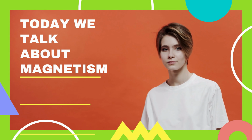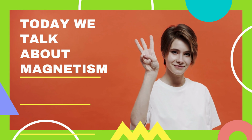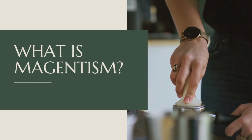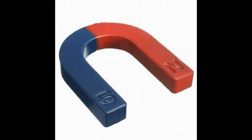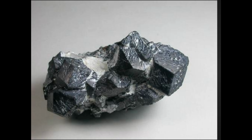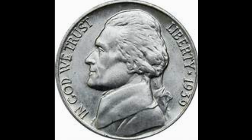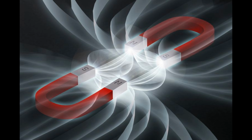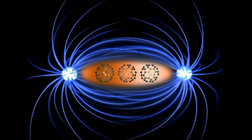Today we will discuss a very strange force which is called magnetism. So let's start. What is magnetism? A substance that attracts only objects made of either iron, nickel, steel or cobalt is called a magnet. The force exerted by a magnet is called magnetism, which means that the substance which attracts those objects is called a magnet, but the force exerted by it on those objects is called magnetism.